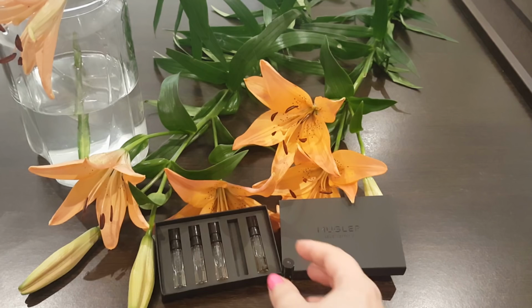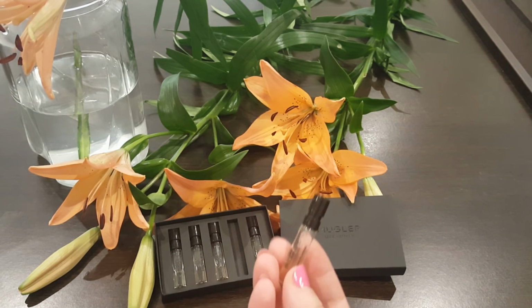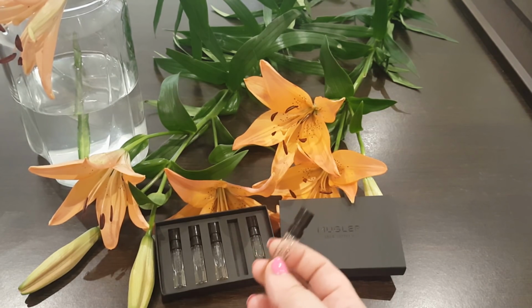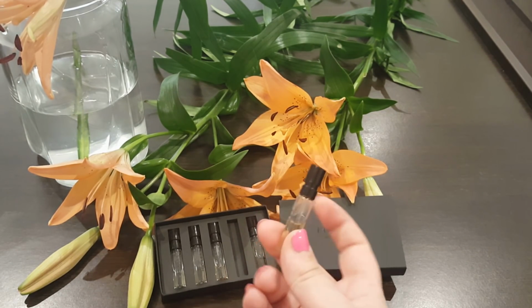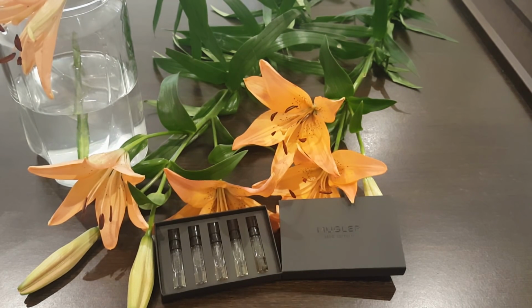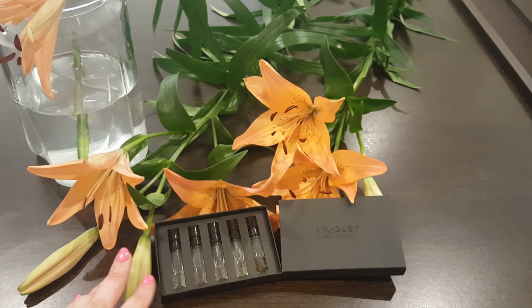So it does sweeten up a lot more in the dry down, and it is a little bit more feminine than masculine, but I absolutely love it, and I am definitely going to be purchasing a bottle once I track it down. Now, a bottle of one of these retails for over $200 I believe, and as I said, they can only be purchased from particular boutiques, or I think from the airports. Some of the airports have them as well. So they're very hard to find.